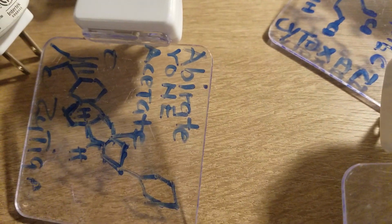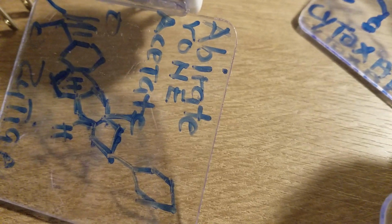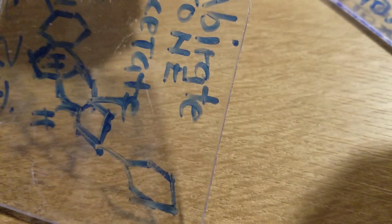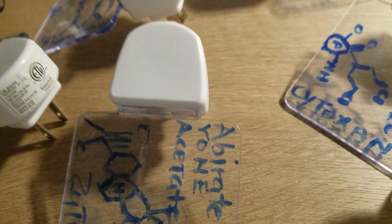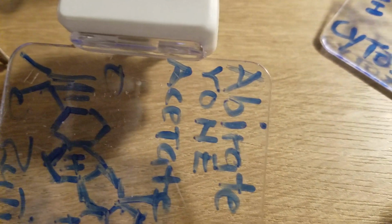This is an oncology drug. It was in the application to treat cancer. Abbreviated acetate, this is also a generic drug used to treat cancer.